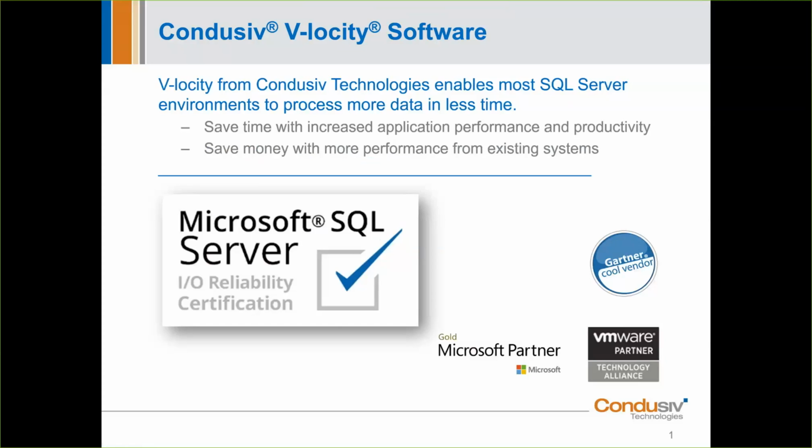Now, before we take a more in-depth look at that, I would like to briefly mention that last year, the V-locity software was awarded the Microsoft SQL Server I/O Reliability Certification. That's quite a mouthful for me. This basically means that whilst providing faster storage access, V-locity didn't adversely affect the required and recommended behaviors that an I/O subsystem must provide for SQL as defined by Microsoft themselves.